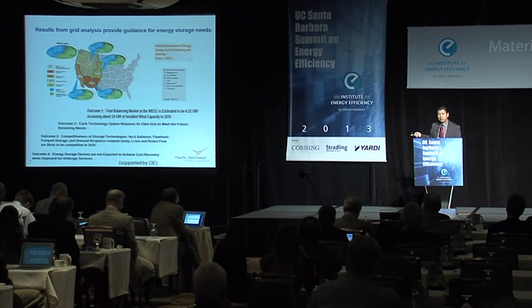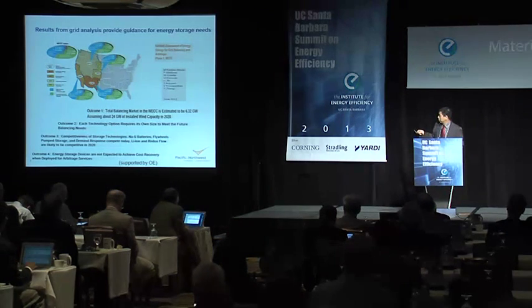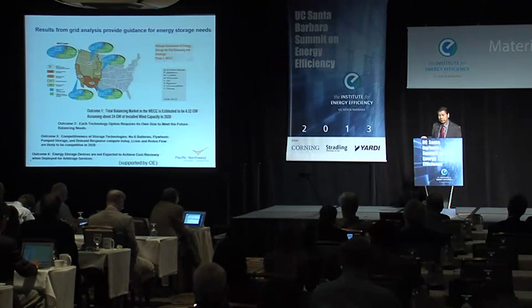So the market is there. Whether we do it or not is different. That depends on cost and many other things. And we did some other pretty interesting analysis associated with this. For example, for balancing requirement, we can also analyze the capital cost of different technologies to see which technology can be suited for this kind of application.